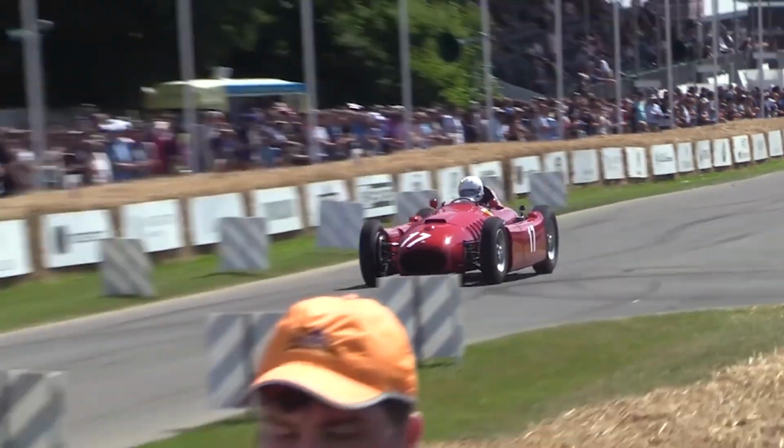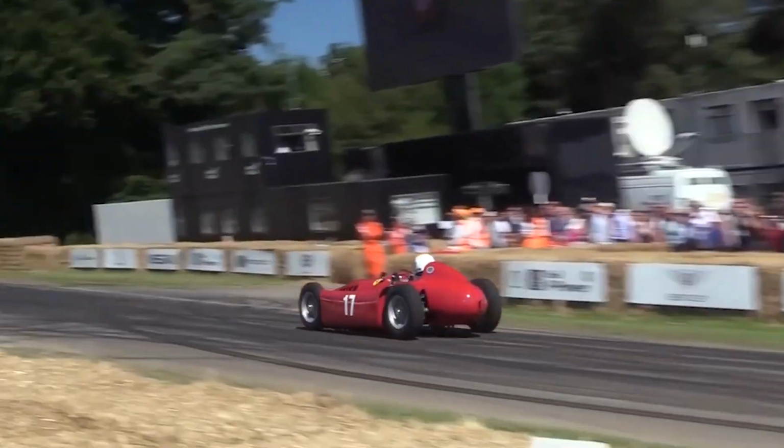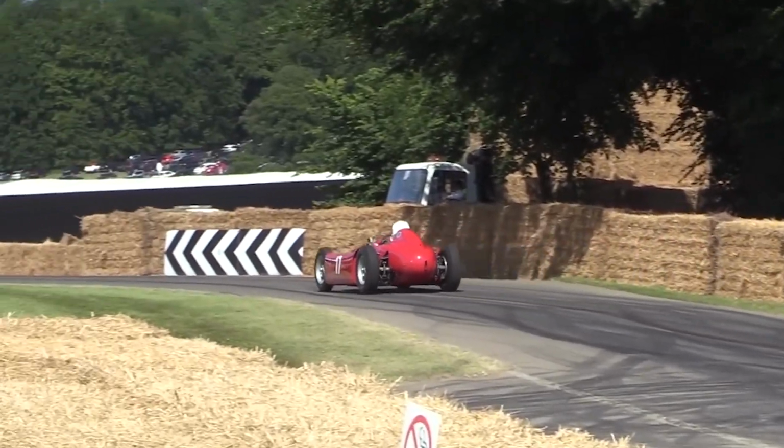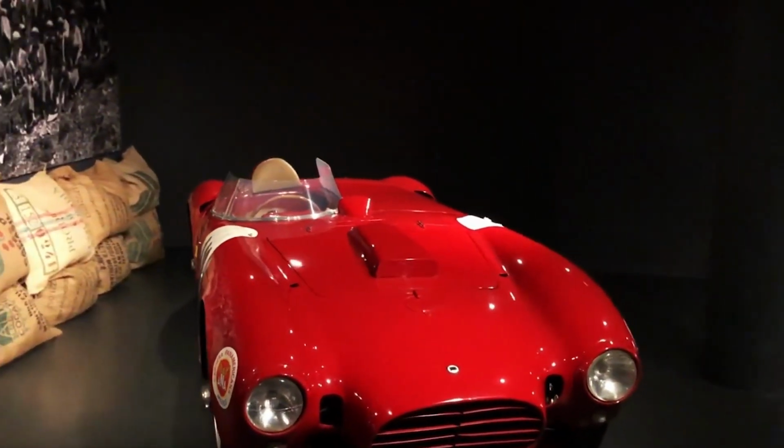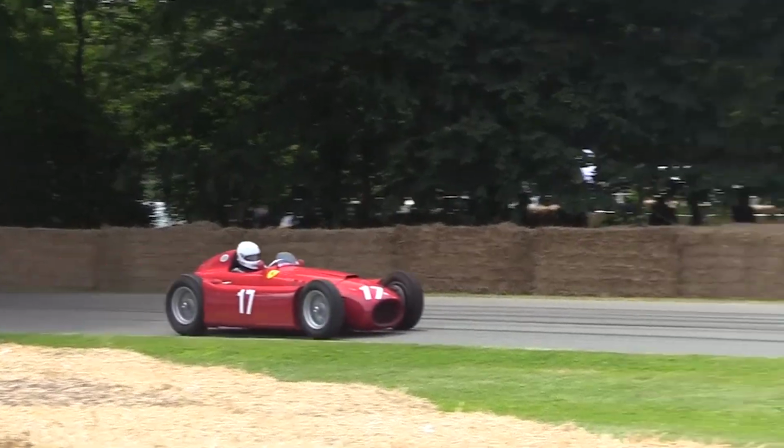Number 8. Lancia D24. What if I told you the most influential supercar of the 1950s wasn't a Ferrari, Maserati, or even a Jaguar? Let's uncover the hidden gem that changed the game but vanished almost overnight.